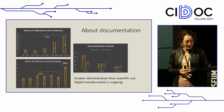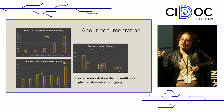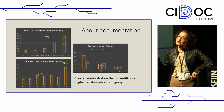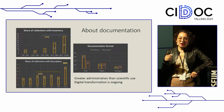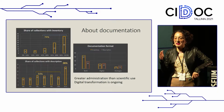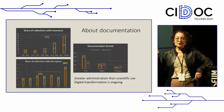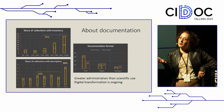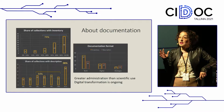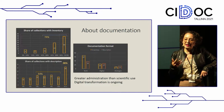And then we ask, okay, let's talk about documentation. We divided the question on 2 levels. So the first level is very much on the basic documentation for inventory purposes. So do you have an object? Yes. Where is it? Can you find it, sort of thing? Just real basic information. We find 74% of respondents said, yes, they do have more than half of their collection inventoried.